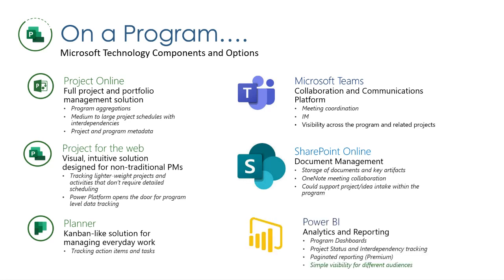And Power BI. Power BI is really the analytics tool that most organizations or program offices use to deliver program dashboards, to get project status and interdependency tracking, to get paginated reporting, to get visibility for different audiences when they need it, instead of having to send them a bunch of schedules or create massive PowerPoints, which take a lot of time and end up being late. So think of these as kind of the core platform that you're going to have from an operational perspective across your program. It's going to be structured in different ways based off the type of program and your experience, the level of detail you're tracking.